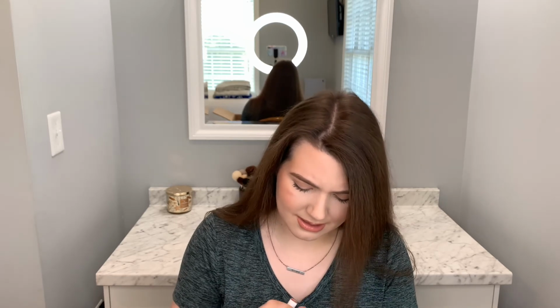Is it Oh Snap? So Oh Snap is definitely more of like a mauve nude. And I think that it says it's a matte. I don't personally think this looks like a matte. To me, it almost looks like a satin lipstick or maybe even like a creamy lipstick. And then I also got Cookie. I feel like Cookie is definitely more matte than Oh Snap, but whatever. So there's Cookie, which is like a matte warm nude, and then Oh Snap right beside it.